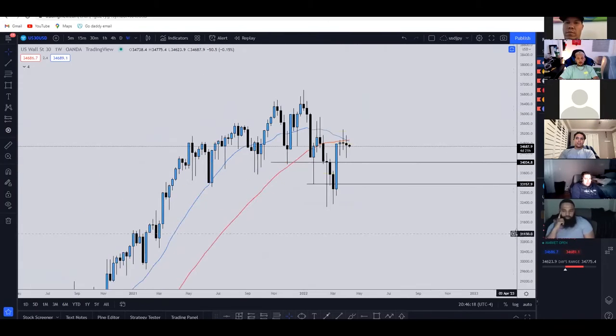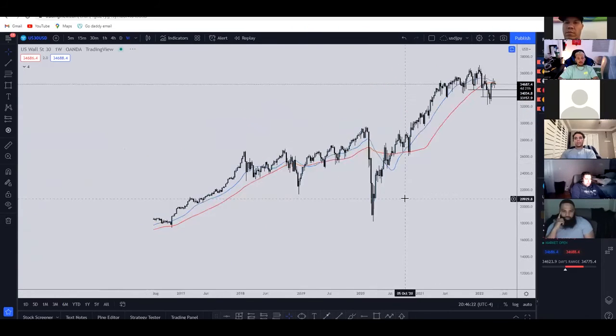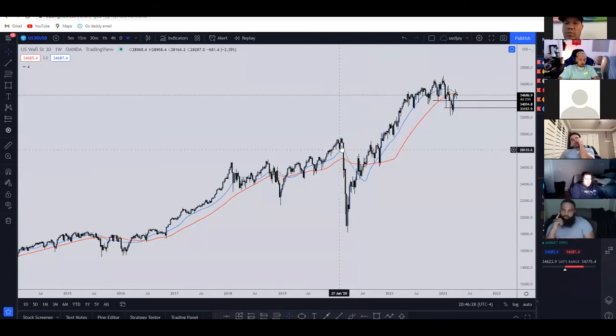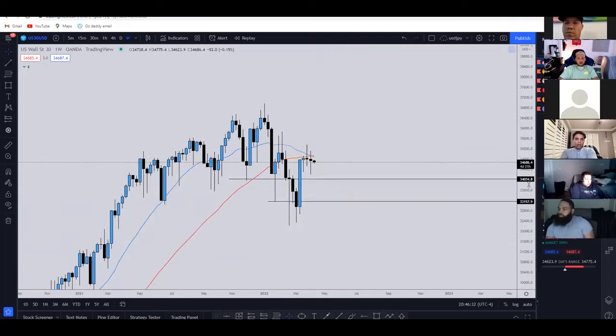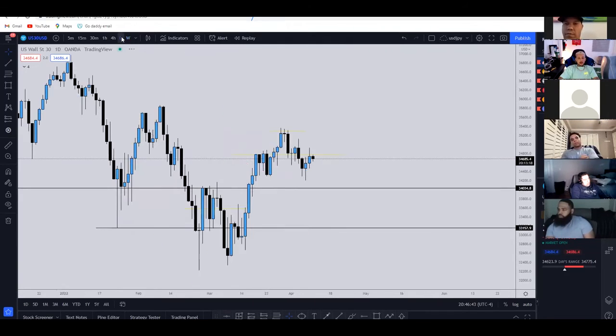So on the weekly time frame, price closed under both SMAs, which typically, once we've seen price close under both SMAs, we've seen some form of a bearish move. Looking at market structure as well, what we have here is a high, we have a low, we have a lower high, we have a lower low. And so far, it looks like price has formed another lower high. So you could see price go down.